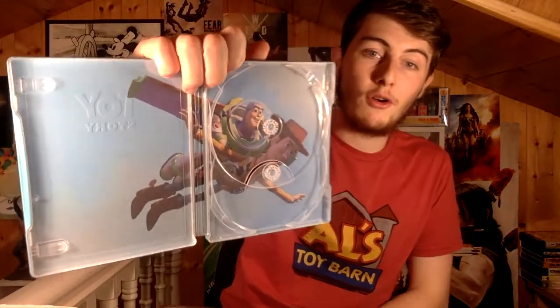But to start things off, got a 4K steelbook of Toy Story. That's our front, that's our spine, and that's our back. And then the inside is Buzz and Woody flying, if I remember correctly, which, yes it is. When these came out for pre-order, straight away I jumped on it, because if you don't know, I'm a massive fan of Toy Story. I go between Toy Story and Shrek for my favourite animated franchise. Depends on the day, depends on the week, but sometimes it can be Shrek, sometimes it can be Toy Story.